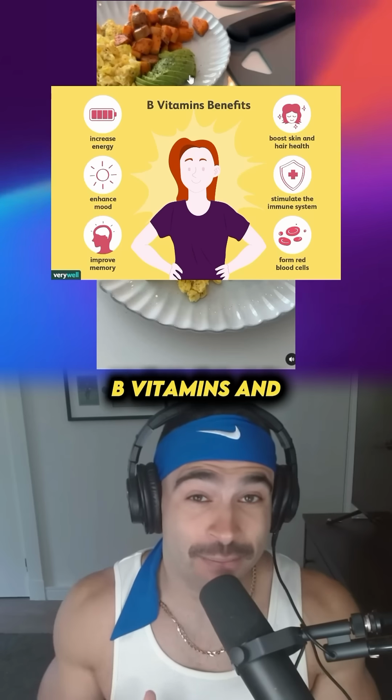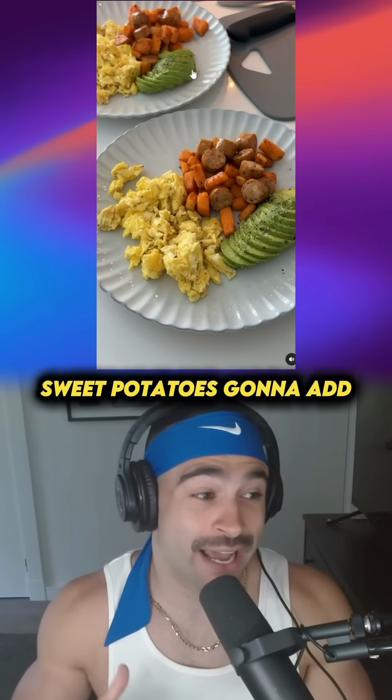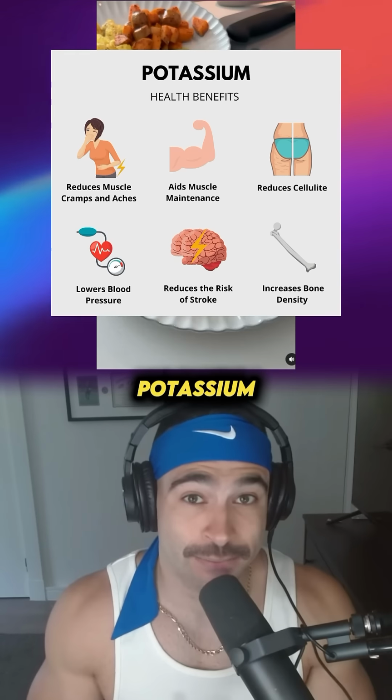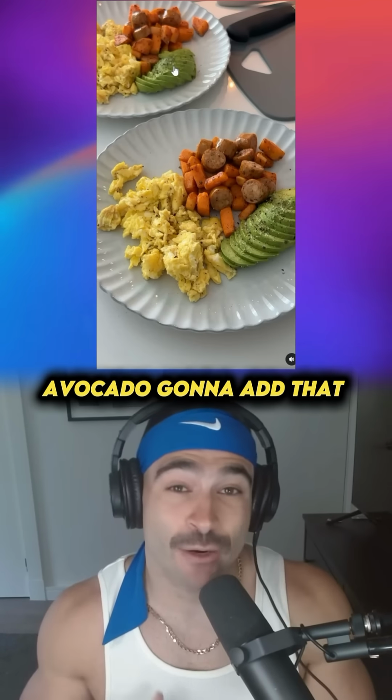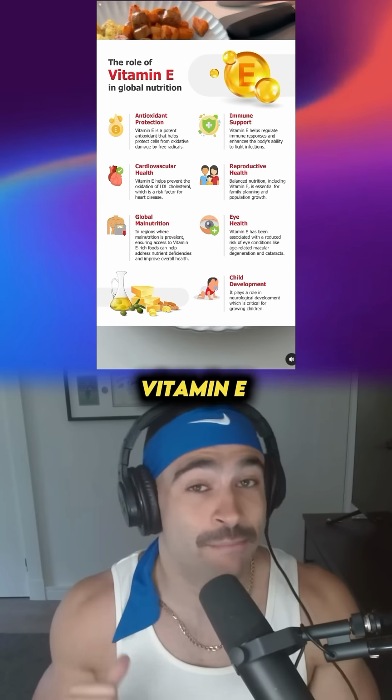Eggs gonna add B vitamins and choline. Sweet potato is gonna add vitamin A, potassium. Chicken sausage, delicious source of lean protein. Avocado gonna add that oleic acid, vitamin E, magnesium.